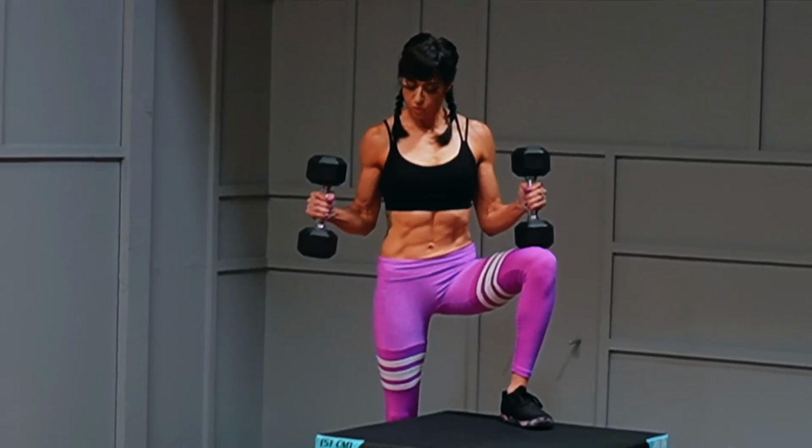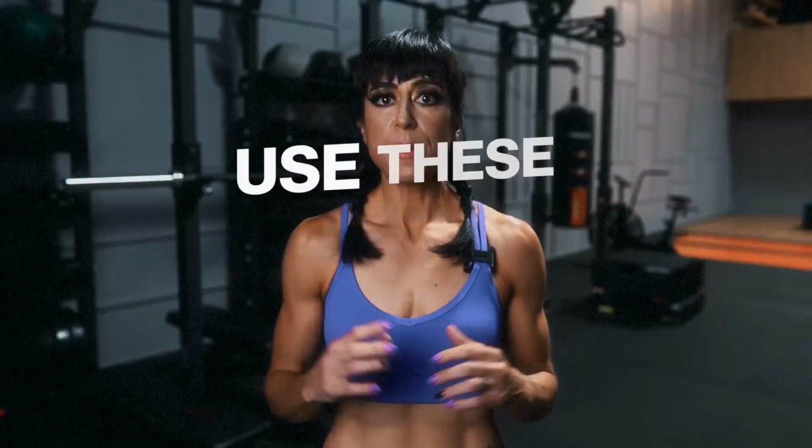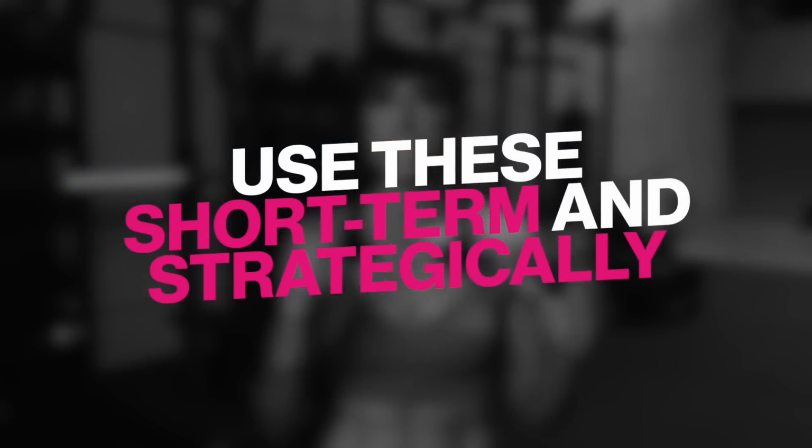Mini cuts are a great option if you need that extra kickstart or you want to feel extra fabulous for an event. Remember, you're using these short-term though and strategically. Make sure to plan ahead because your calories are low and the macro ratios are intense.